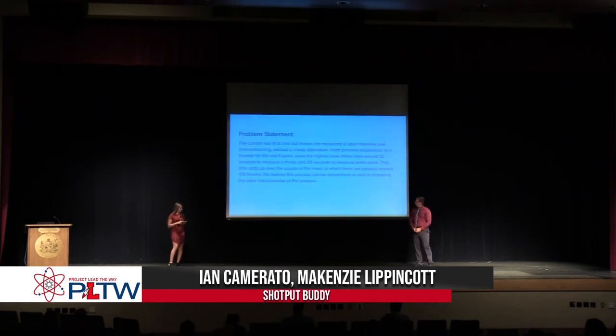So the problem statement. The current way that shot put throws are measured is a time-consuming, high-effort, and costly process. As a thrower for the last 6 years, I can tell you that even at the highest level meets, it takes up to 12 seconds to measure a shot put throw. And when you're alone or at a typical high school meet, it can take up to 30 seconds. This may not seem like a lot of time, but over the course of a meet, which can have about 100 throws, this can add up to an extra 30 minutes.